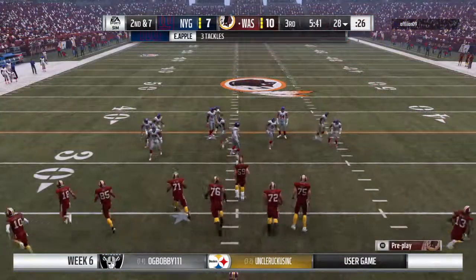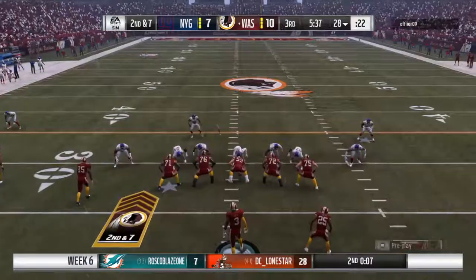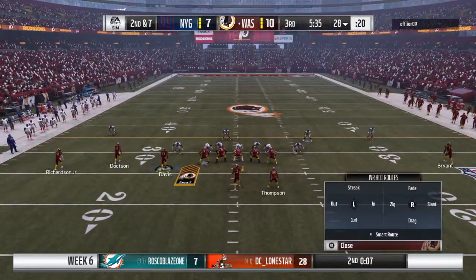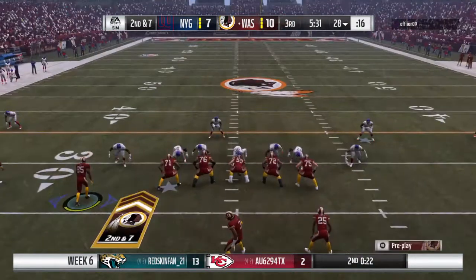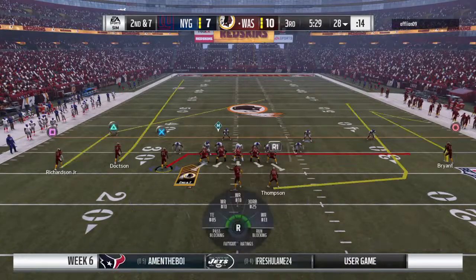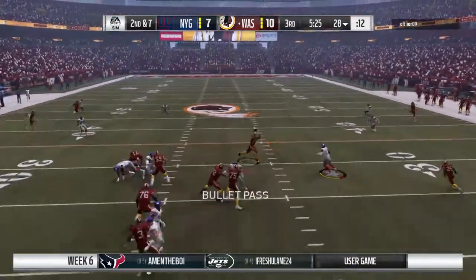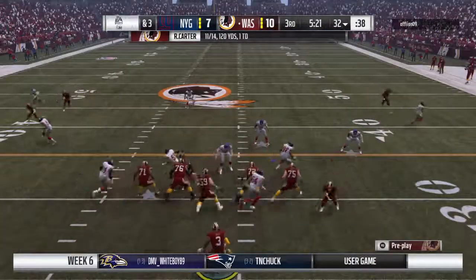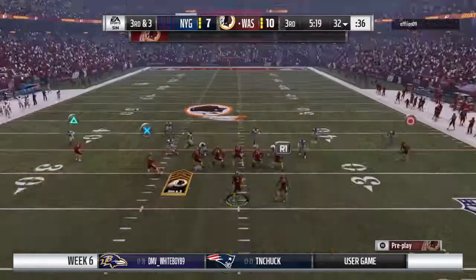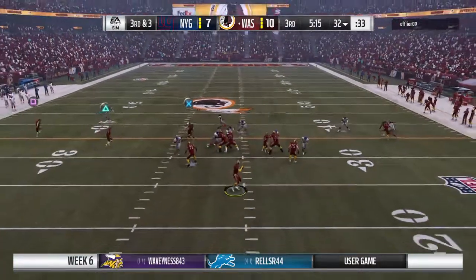Here's 2nd and 7 now from the 28. Gone! Detroit! No, check, Patriot! Gone! Carter to throw on 2nd down. Completes it to Davis. And he's able to get out to the 32, brought down there. 4 yards on the completion, and it sets up a 3rd down.